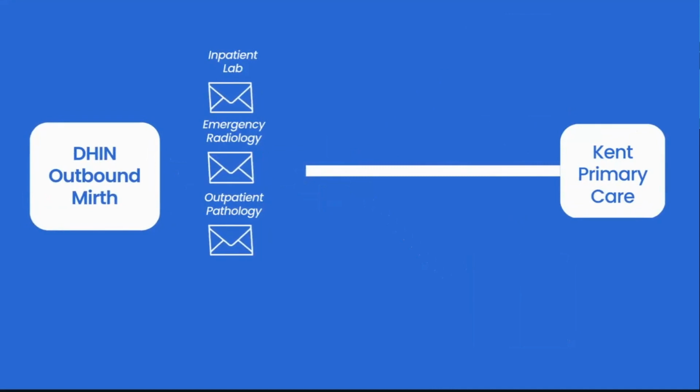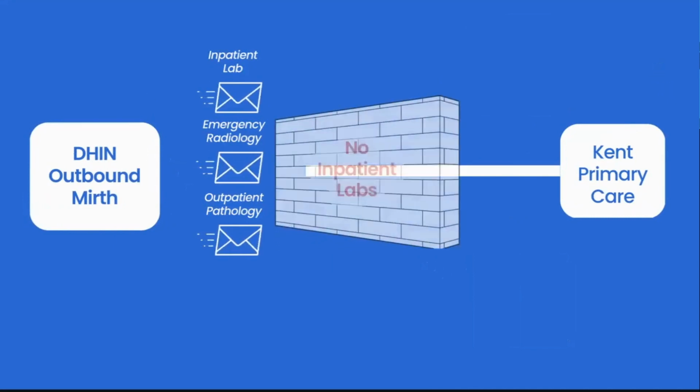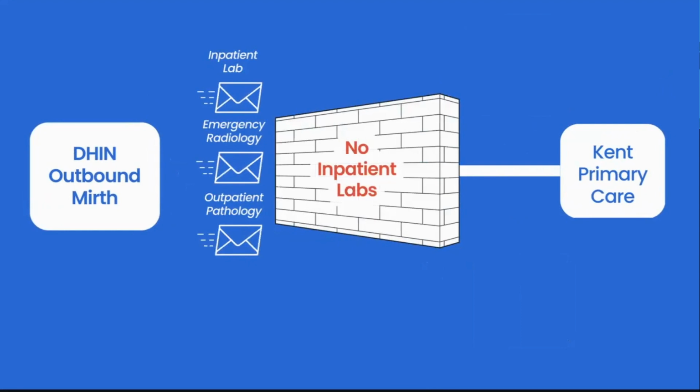However, MRF will also have some filtering options to make life easier for the practices. So let's do an example here. Let's say Kim Primary Care does not want inpatient labs. They only want emergency radiology and outpatient pathology. That result is going to go through the interface based on the filtering options. It will then determine that no inpatient labs will go outbound and allow through emergency radiology and outpatient pathology.